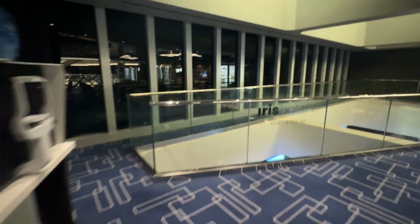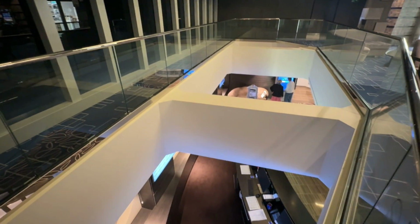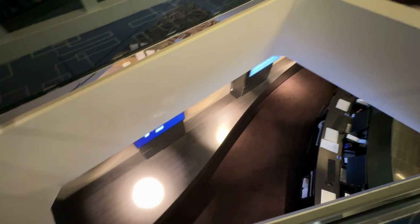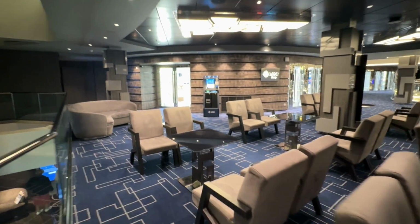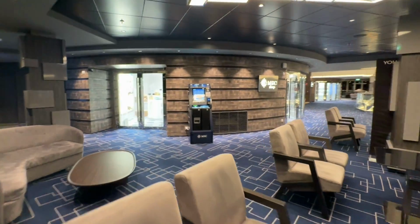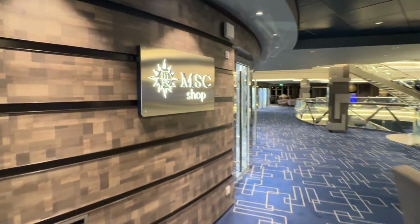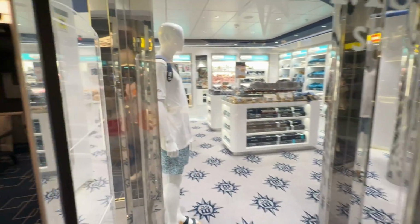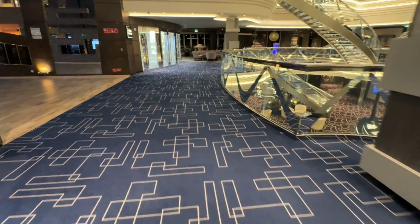And then over here at the side, this is strange, it's just a big space. It seems a little bit like a wasted space, but do you know what? This ship is really spacious, so I suppose they can do things like that. Seems weird to me, but it is what it is. It's a nice place to come and have a sit. Over here as well, we have another shop. This one is the MSC shop, so if you fancy any branded memorabilia, a hoodie or a teddy or a model of the ship, then this is the place to come. You can also get Lego models of the ships, which are pretty cool. If you want a souvenir, that's a good one to get.